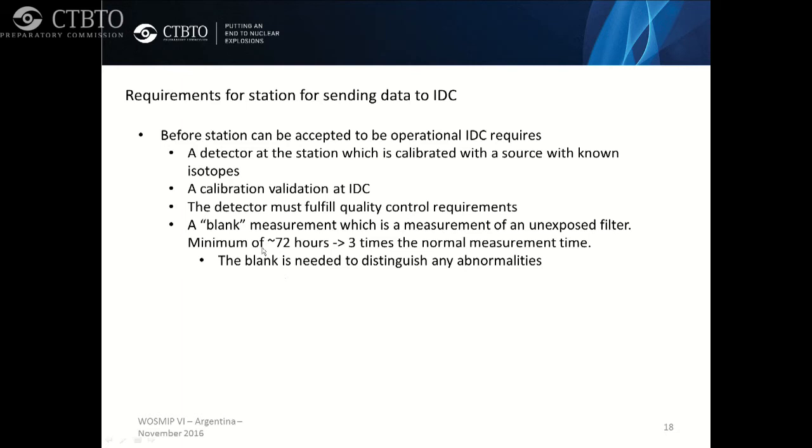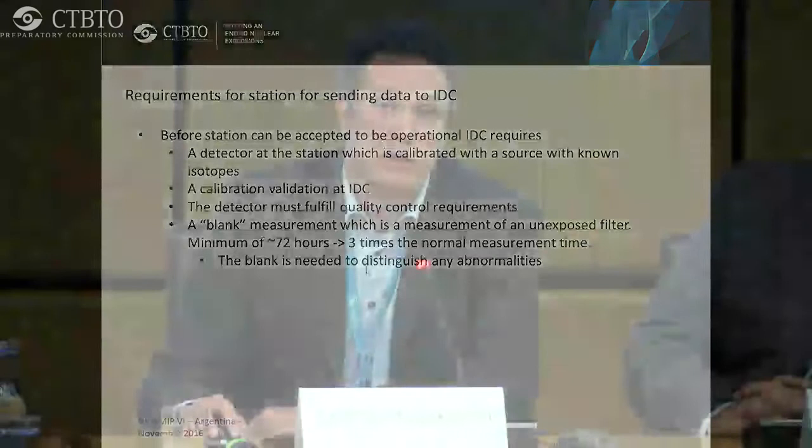The blank is actually an empty filter which is measured at the station for 72 hours, three times the normal acquisition time. Since we are sampling air, we are interested in what is flowing in the air, not so much in how dirty the chamber is or whether the detector sees cosmic rays. So by using this blank, we can get to what is in the air, not just the background in general. This makes it easier to distinguish any abnormalities in the filter. And that's more or less the blank spectrum.